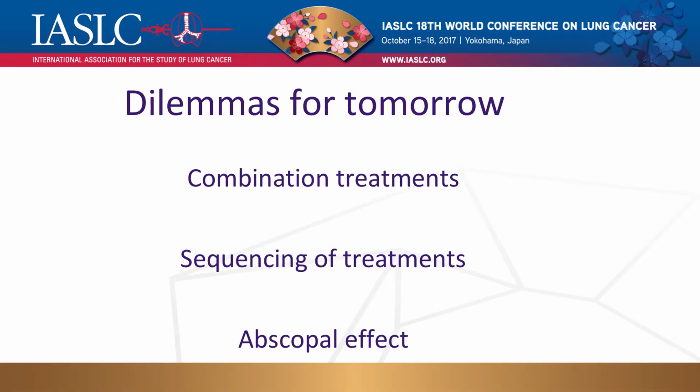So dilemmas for tomorrow, we've got many, even though we've solved many so far. And I think the combination of treatments, combining some of the newer agents, the immunotherapies and targeted therapies, with radiotherapy in the radical setting, but also in the palliative setting. The sequencing of treatments, we need not to trip each other up. We need to know which way is the right way to offer these patients treatment.